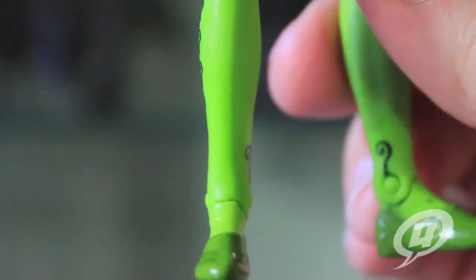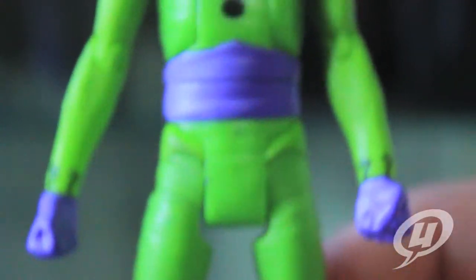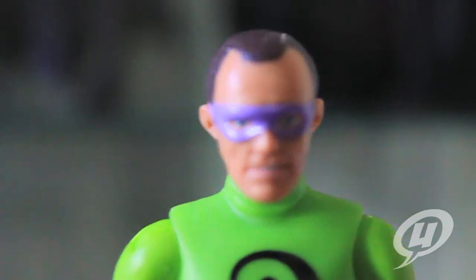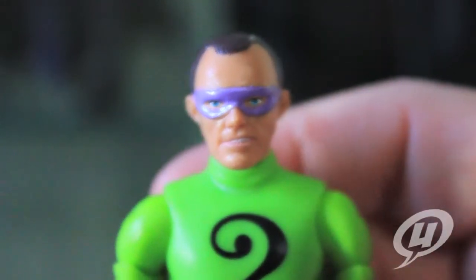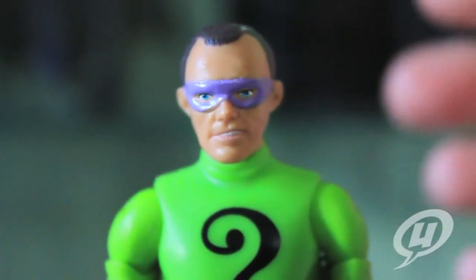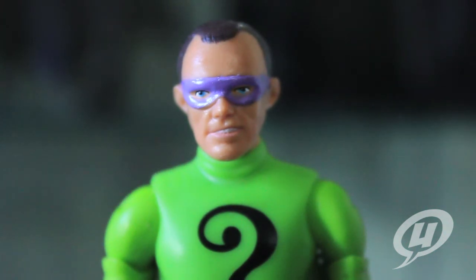He had slippers on over the unitard. So very, very nice. Love the purple gloves, the purple sash around the waist. It's absolutely fantastic. The colors are just bright and vibrant and look great. I'm really glad to get this guy into my 1966 classic Batman TV collection. And like I said, we'll have Catwoman and the Joker to look at. I don't think at this point I'm going to be picking up Riddler. I mean, the Penguin. Sorry.